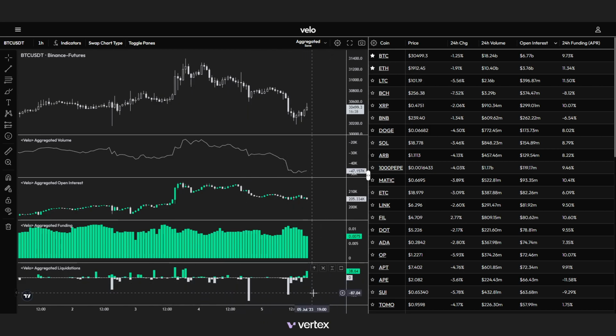So there are a lot of directional longs in the system that are getting liquidated. So this doesn't look fantastic at the moment. Doesn't look super bearish either. But yeah, doesn't look the greatest in my opinion.